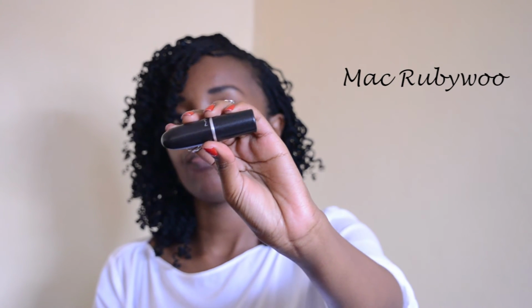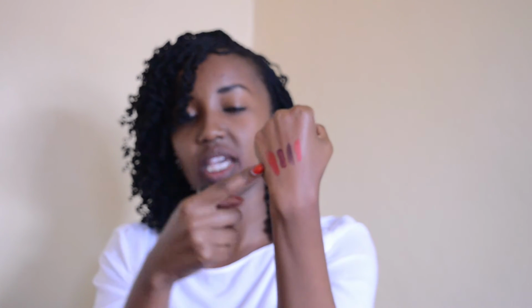Number 8! This is my 8th favorite lipstick. It's by MAC and it's Ruby Woo. Ruby Woo. I know so many of you guys have heard about it. If you haven't heard about Ruby Woo, I don't know which world you've been living in. This is a hand swatch. It's to my right, it's to your left. This is how it looks.